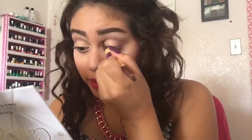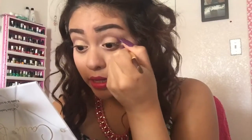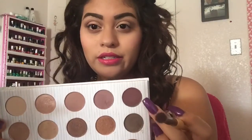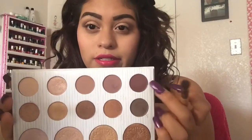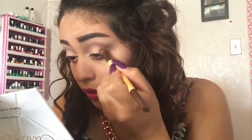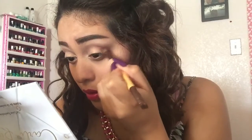Okay, so I'm going to go in with the same brush I had right now, but with no product, and I'm just going to go back and forth blending to make sure there are no harsh lines. And then I'm going to go in with this shade, which is the one next to the one we used as our transition shade. This is just a little darker, and I'm going to use the same brush, and I'm just going to be putting this deeper into the V area.